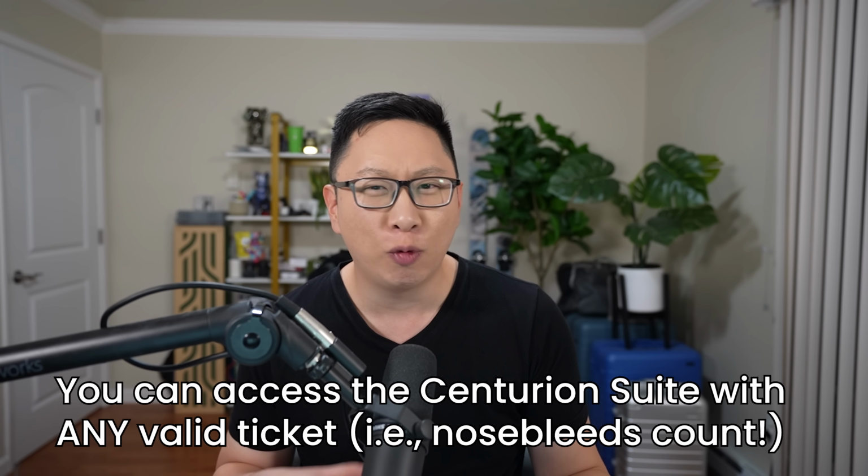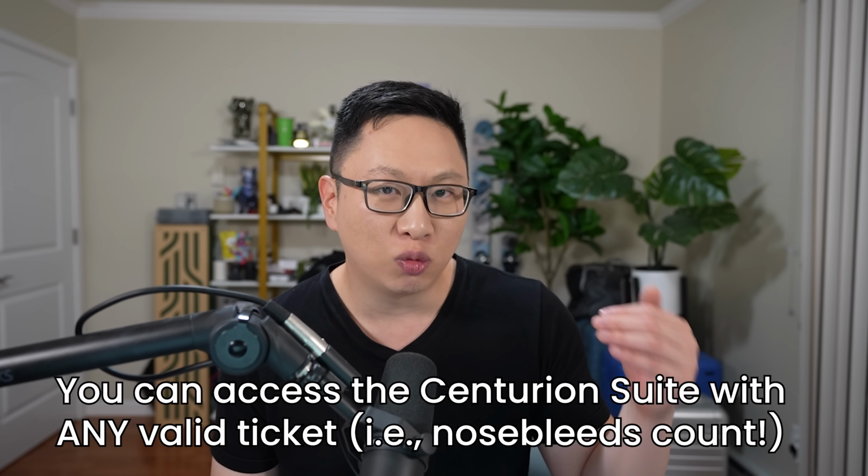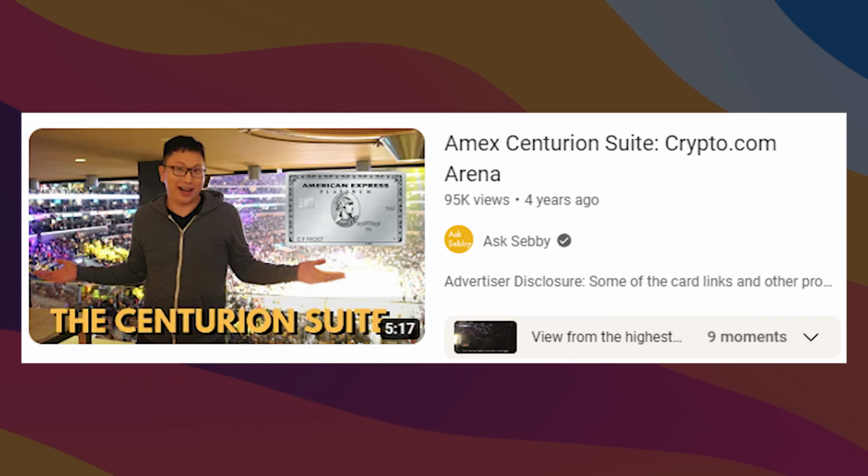One trick I like to do if I'm going to a Lakers game is to buy a nosebleed seat, so the cheapest seat available, and then just walk into this suite. If you're early, you should be fine because there's going to be room. Depending on the game, the price difference of the views could easily be $100. We do have a video from a while back if you want to check it out, and yeah, pretty good experience.